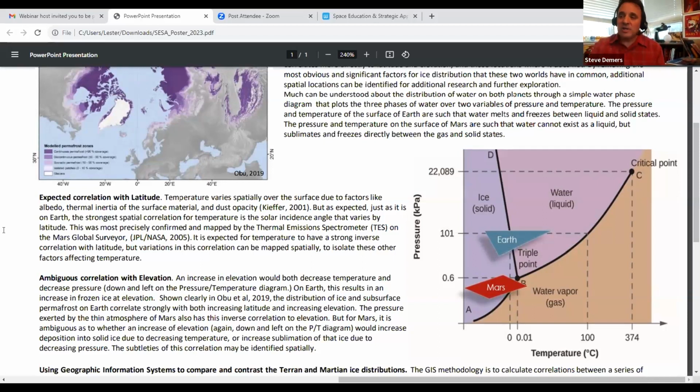But the goal here is not to just come up with a single correlation to say, yes, it correlates, or no, it doesn't, or it's a weak or strong or positive or negative correlation, but rather to map this spatially over the surface. So where do we find ice distributions that do correlate with increased elevation? Where do we find ice distributions that do not, and why? So asking these questions, as research often does, it leads to more questions and more opportunity for further research and exploration. And as I expect, there'll be lots of confounding and complicating factors that defy a clean correlation across the surface.